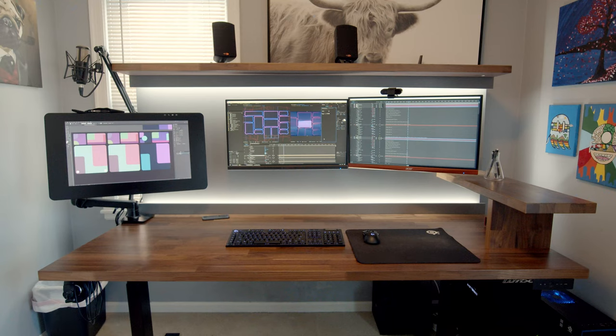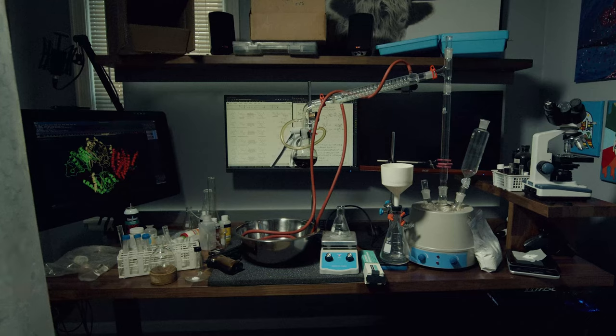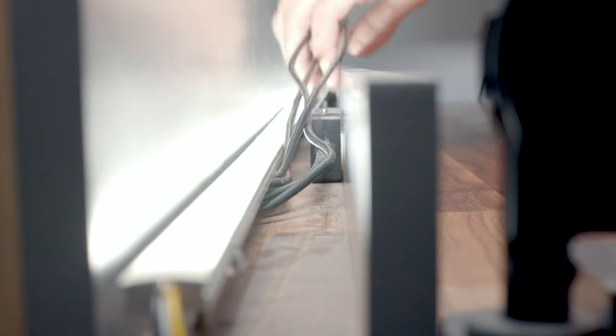The workspace is good for animation, illustration, music, giving compliments, or really whatever I'm into at the moment. The cables are concealed, and frequently used cables are hidden behind the LED shield.